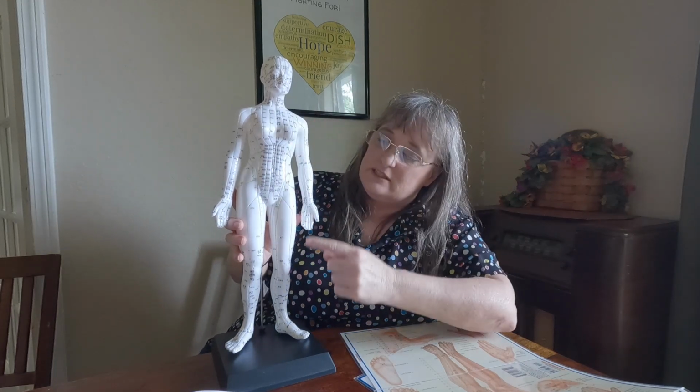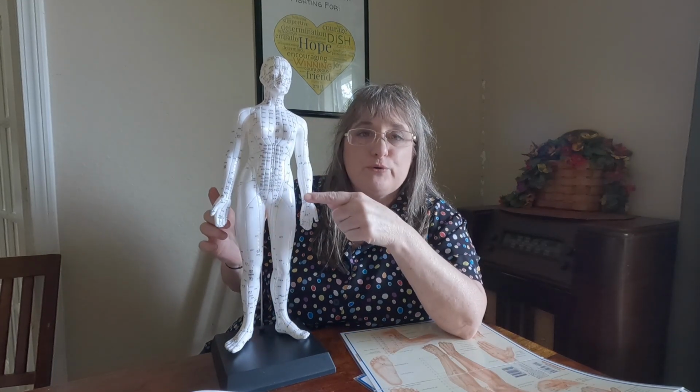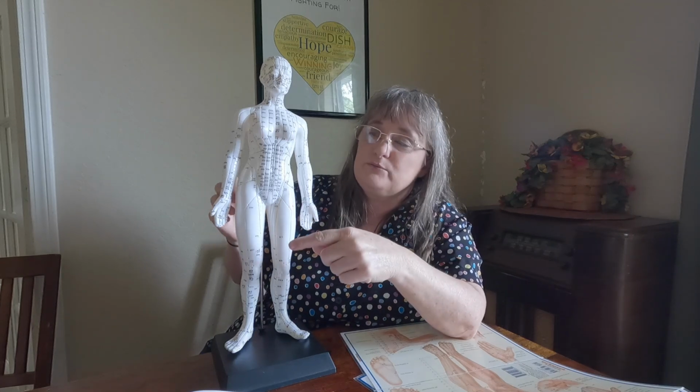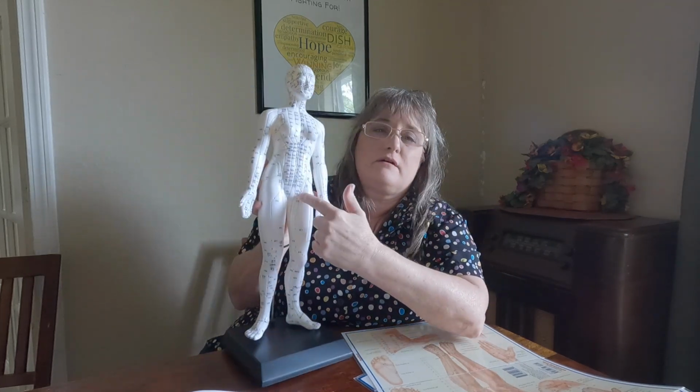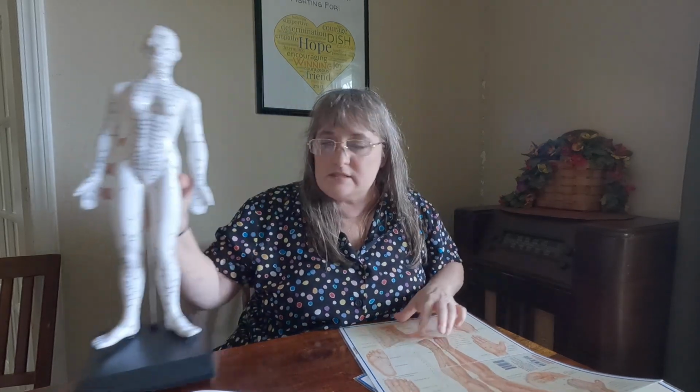And so the interesting thing here is the partner meridian for the stomach meridian is the spleen meridian, and they actually cross over each other right there. And so it's kind of interesting. And so that's the stomach meridian.